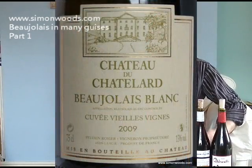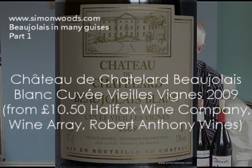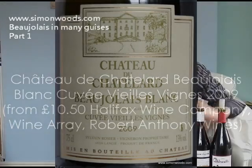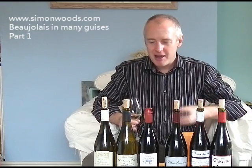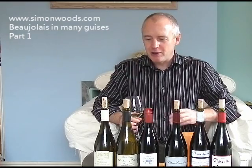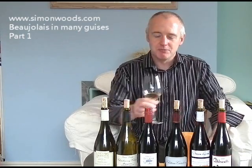Château de Châtelet Beaujolais Blanc, Cuvée Vieilles, 2009. Well, Beaujolais is like an extension of the Mâconnais, and it's a very Mâconnais style wine, this. It's got what I call that quince and apple crumble, maybe even with a little bit of rhubarb in there. It smells like it, yes, those cooked fruits, but cooked northern fruits rather than cooked tropical fruits. It smells like it's going to have a bit of body, but also freshness. Charming, fresh, friendly wine.